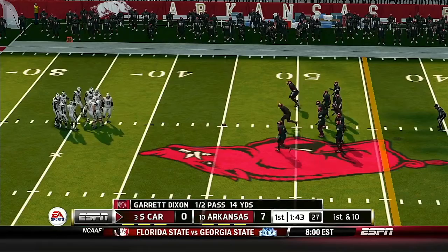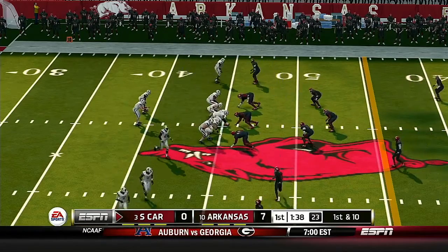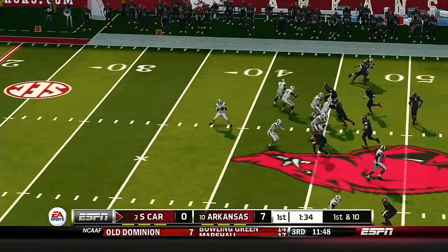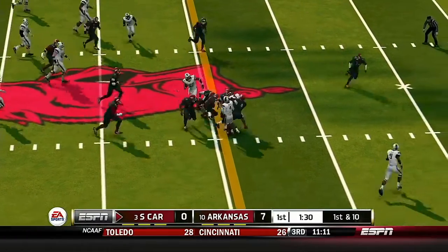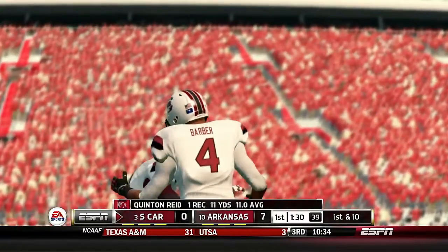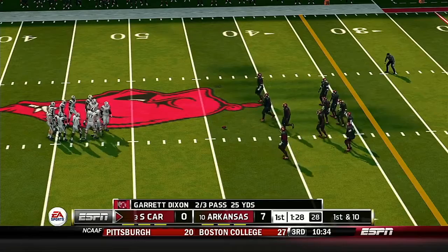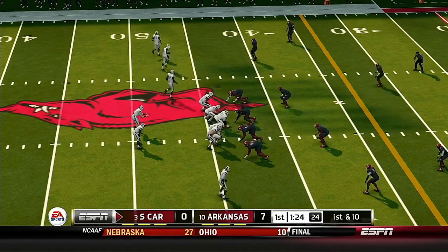Tight end left, tight end left. Quick throw to the tight end. Tackle around the 44-yard line. Called a gain of 11 yards. First down. From the 44-yard line, first down.